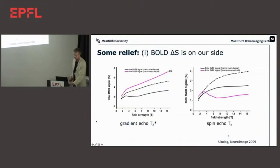Okay, there are some fixes to this, or some relief at least, if you're in love with BOLD, and I will tell you, you don't have to be. There are alternatives to it. The signal changes related to activation go up pretty fast with T2* changes. Also, if you do T2, which gets tricky at high field, of course, you will see that you have not only the increase in field strength and increase in signal change, but also the stronger weighting towards the microvasculature.